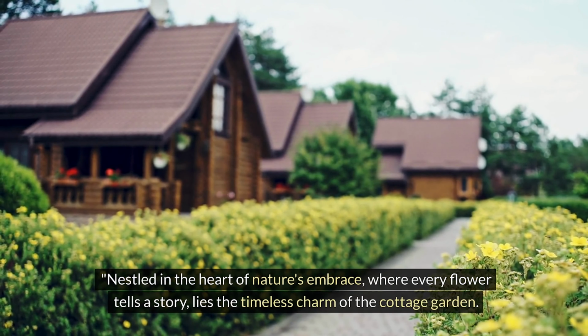5. Enclosure. A sense of enclosure, whether through hedging, fences, or walls covered with climbing plants like clematis or ivy, adds to the intimate feel of a cottage garden. This not only frames the garden but also provides a microclimate and support for climbing plants.